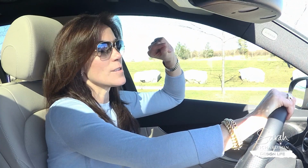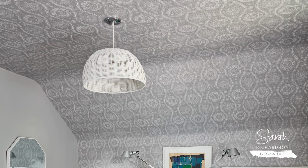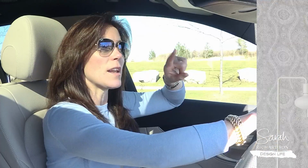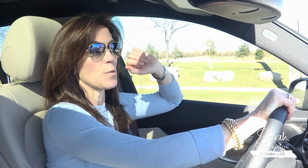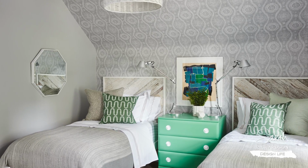I think my favorite thing is the wallpaper because I have never wrapped wallpaper up and over a ceiling before. I have often been challenged by slope ceilings in a bedroom, but never before have I actually decided just to wrap it up and over. And I was worried it was going to be too busy, but you know what? I don't think it is. I think it actually really works.